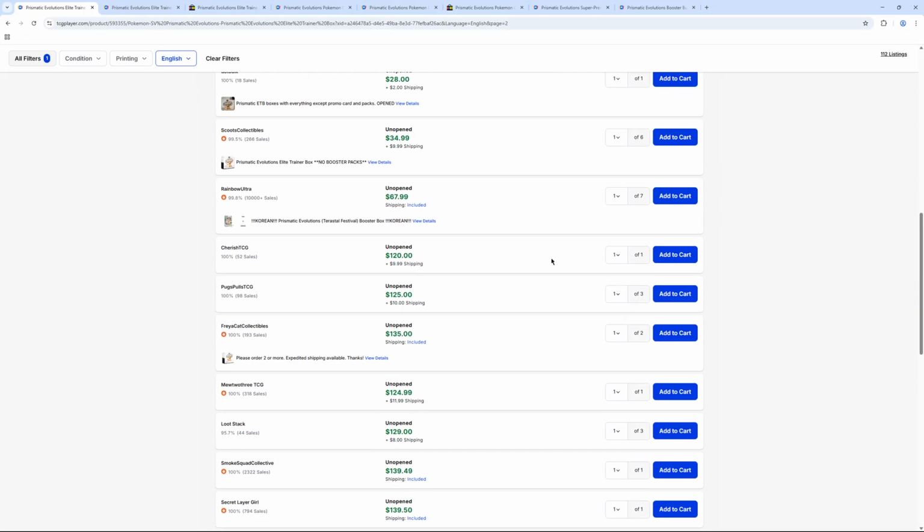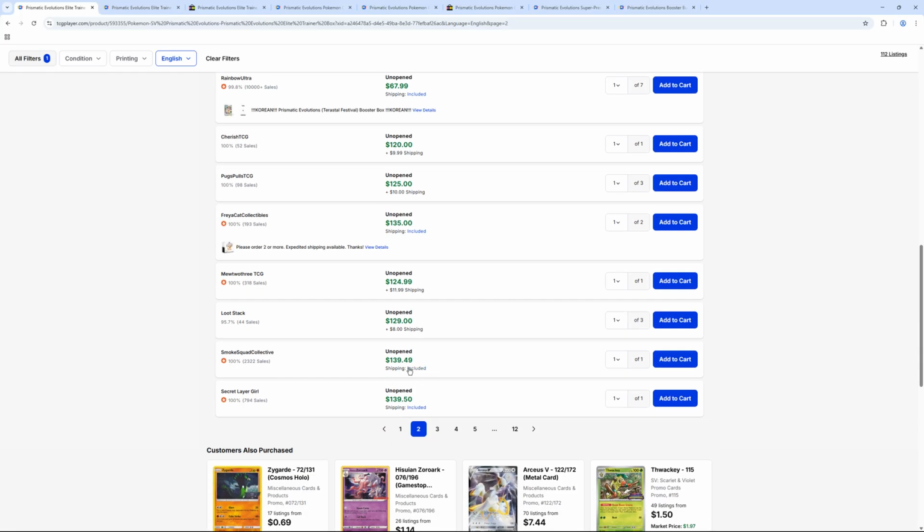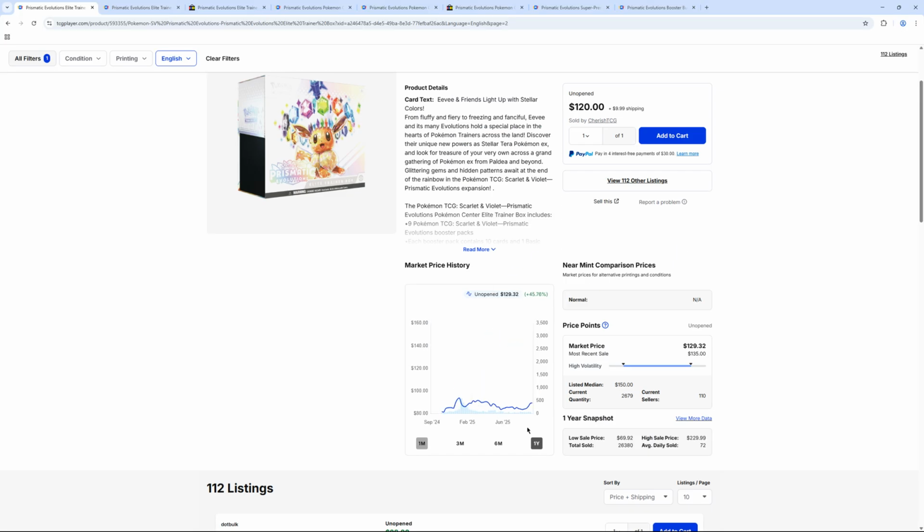Now, if you scroll down, you can see what I mean by this. There's literally just a couple of people here. These aren't really high-rated sellers, right? There's a couple of people here. This person has 130. They only have one available. This person has 135, 3 available. One person has one here. But after these few people, we go to 140, which is almost back to where we were at previously at the height of Prismatic Evolutions just before it was released when it was $150.